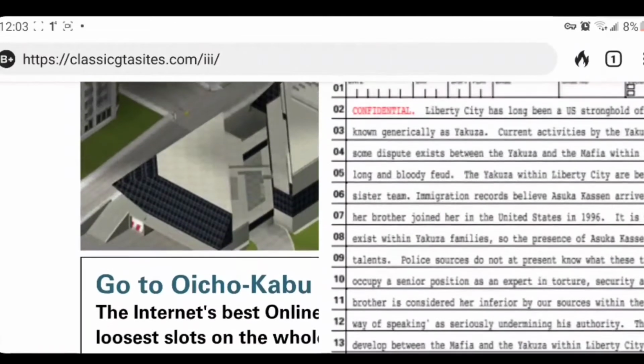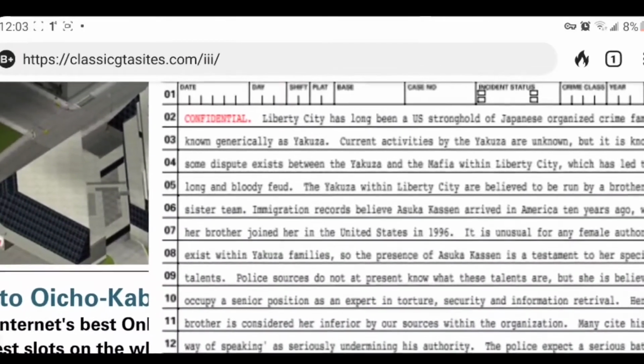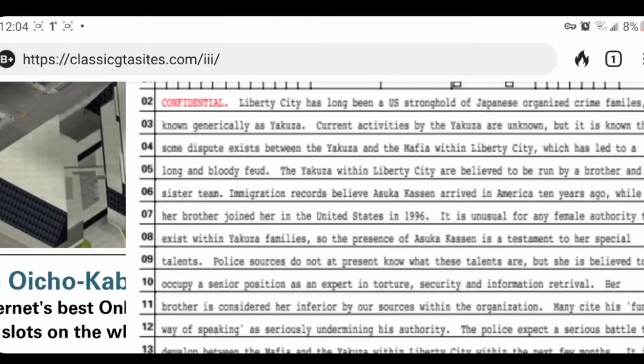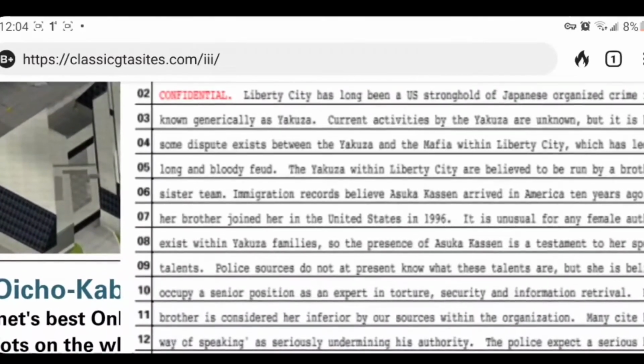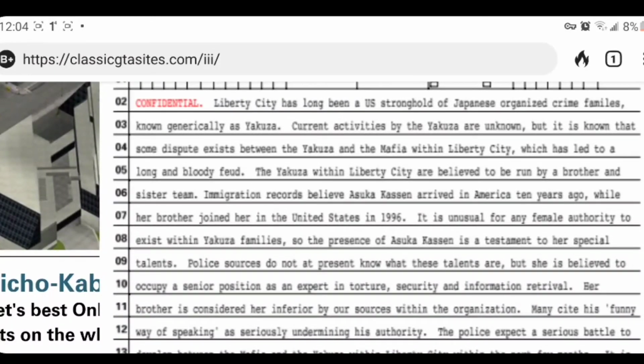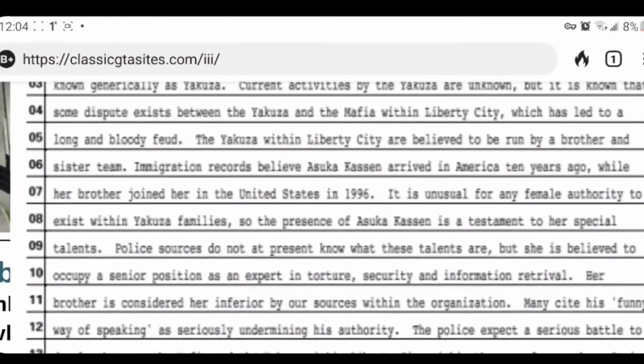Liberty City has long been a U.S. stronghold for Japanese organized crime families, known generally as Yakuza. Current activities by the Yakuza are unknown, but it is known that some dispute exists between the Yakuza and the Mafia within Liberty City, which has led to a long and bloody feud. The Yakuza within Liberty City are believed to be run by a brother and sister team.